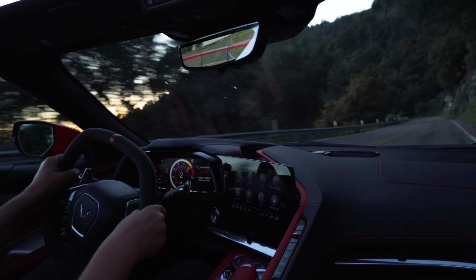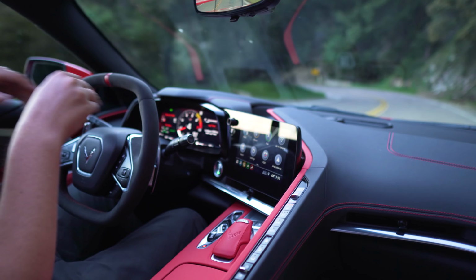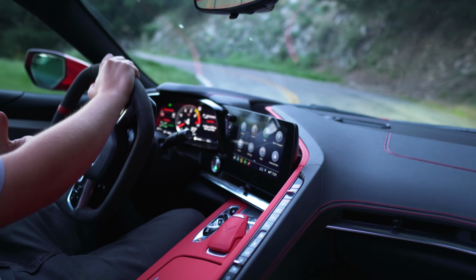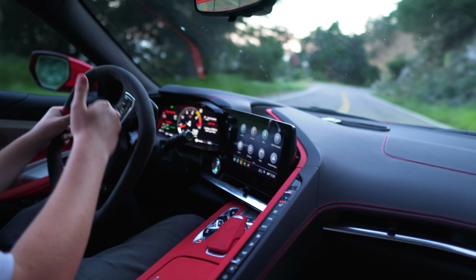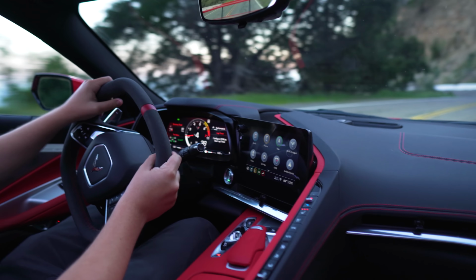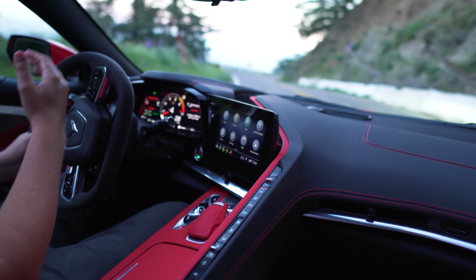The way this car turns into a corner, you turn in before the rest of the vehicle. So that is one of my favorite parts of the C8 Corvette. We're sitting so much further forward to the front axle. The axle is right there. It's like right there in front of us. So when we turn the car, you get the sensation that you're turning before the rest of the chassis.